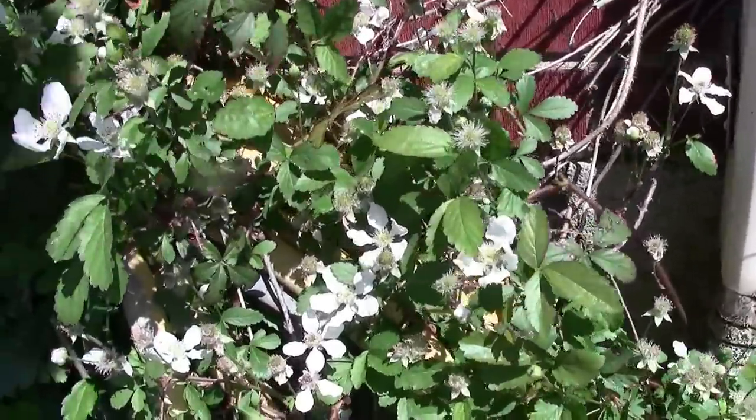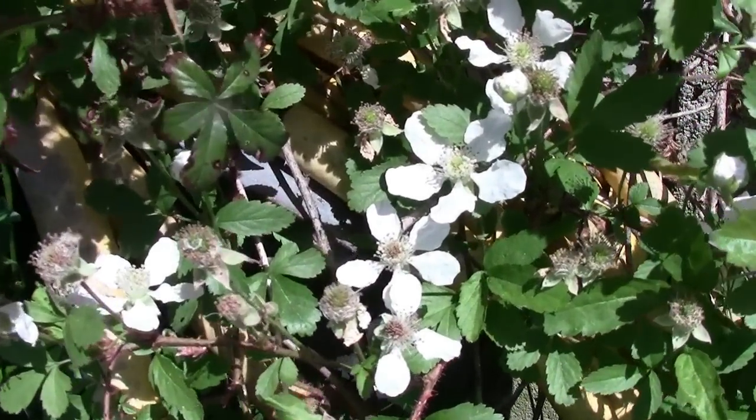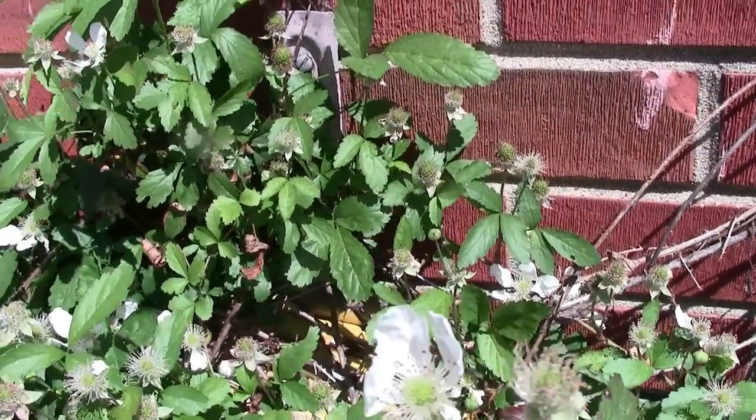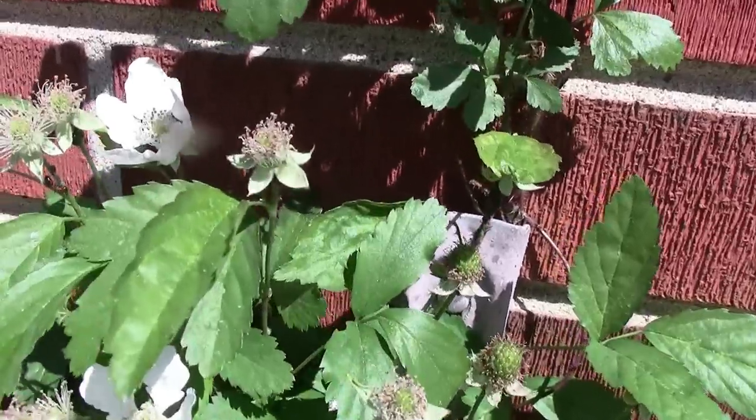The white flowers are going to become blackberries. Become a blackberry there. And all of those will become blackberries.